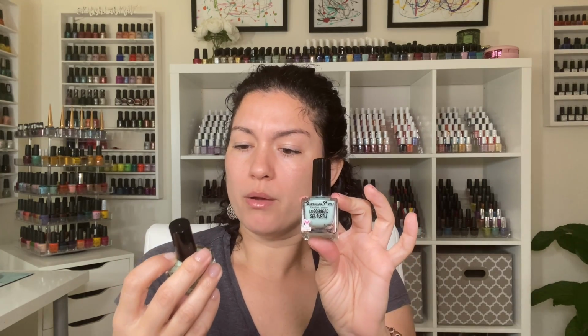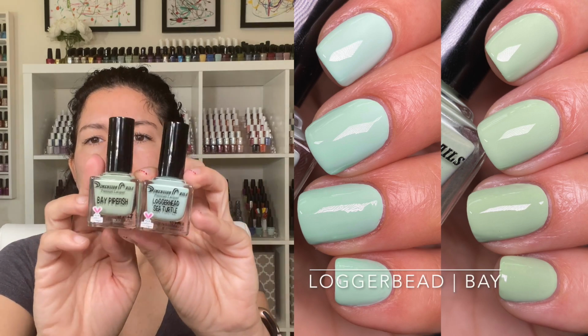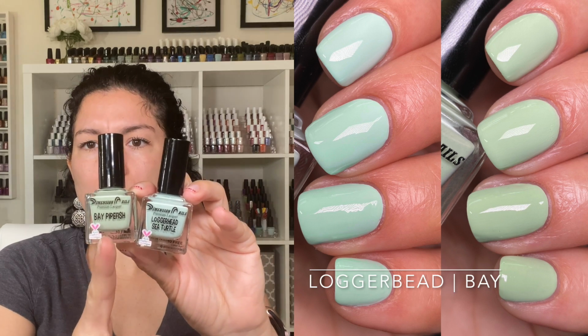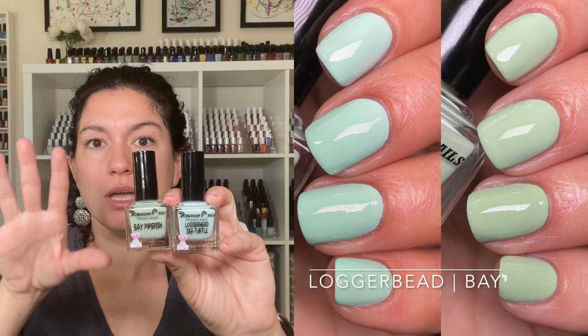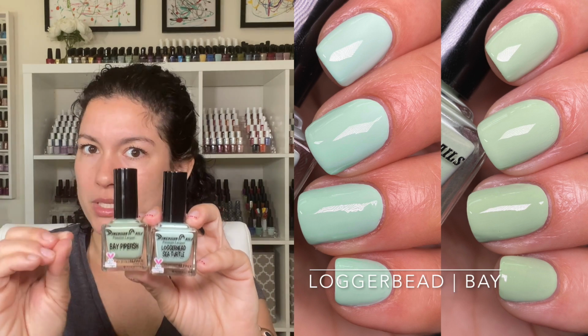Okay, so here you have Loggerhead, which I just showed you, which is a seafoam green, next to Bay Pipefish, which is more of a mint. So if you see them here side by side, you can tell that this one has a little bit more blue, but it's still a green. And this one's more on the minty side. I will try and put here next to me a picture of them side by side so you can see these two specific ones. And now we're gonna move into the swatch for the minty one.